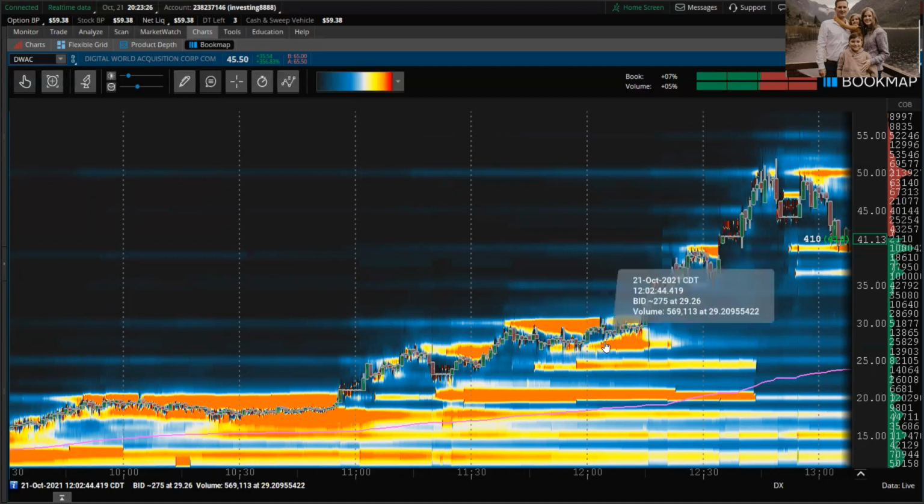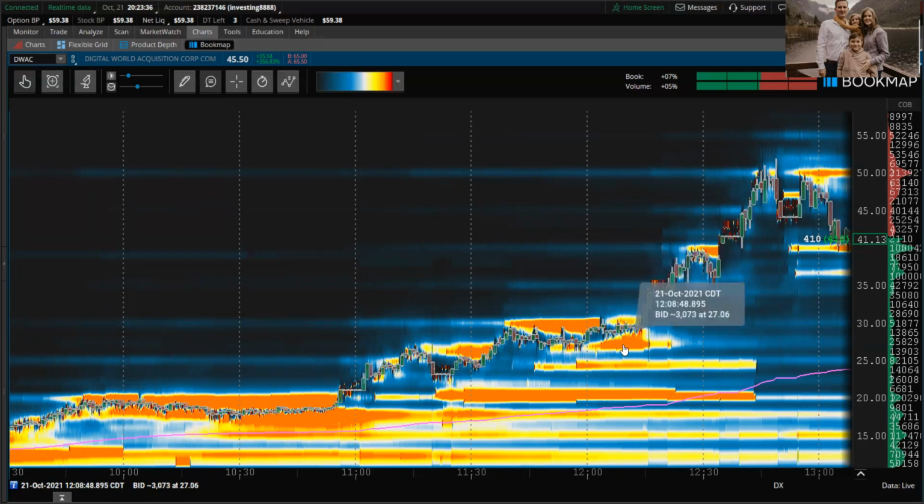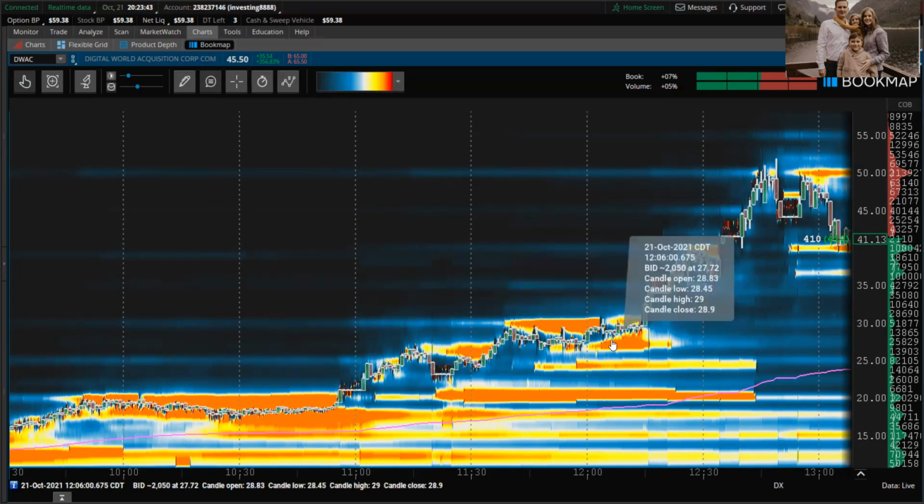Oh man, when you see this wedge pattern right here, again, this down here, and then you see this wedge pattern, because usually it's just a line. But when you see so many buyers loading the book, or computers buying like crazy, that it literally forms a wedge, you see this? Mark my words.